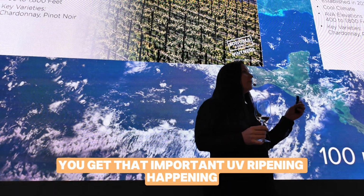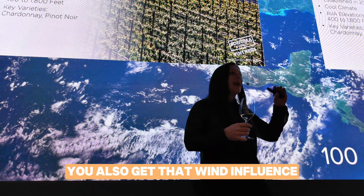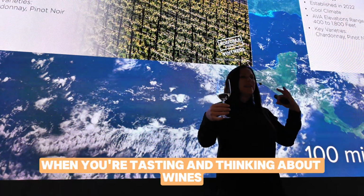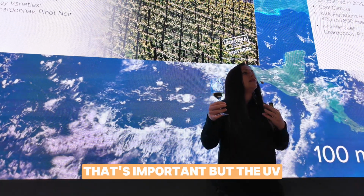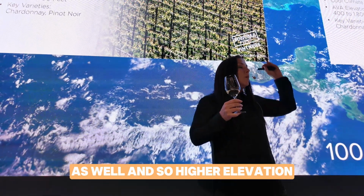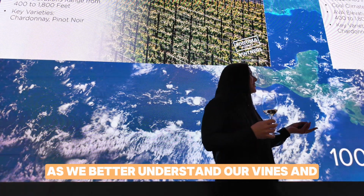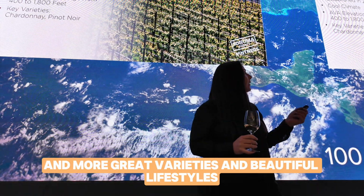You get that important UV ripening happening that helps to develop the phenolics and the skin tannins, and then you also get that wind influence as you go higher in elevation as well. So go cooler and higher in elevation, but more sunshine days. So keep in mind when you're tasting and thinking about wines and wine regions that it's not only the heat and temperature that's important, but the UV element and how wind comes into play in these vineyards as well. And so higher elevation, more windy sites create smaller berries, thicker skins, more phenolic and tannin development in these wines as well. So something that we're all learning as we better understand our vines and continue to explore more and more regions and more grape varieties and beautiful wine styles.